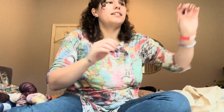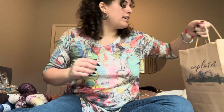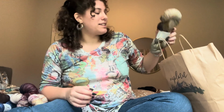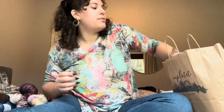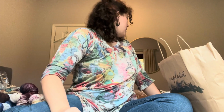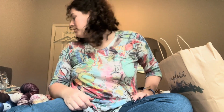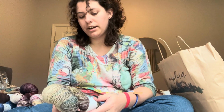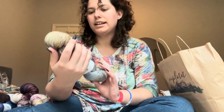All right, and I have one more bag. And I think this bag has quite a few dyers in it. So, oh, and some waters. Oh, I had one more water, and now I don't know what I did with it. Oh well. All right, so the first one here is Hope Made.